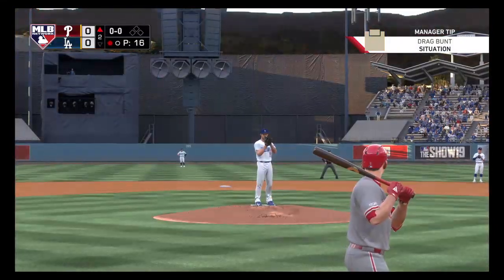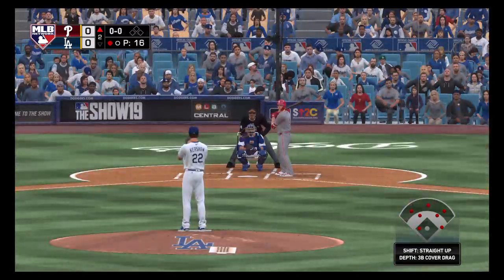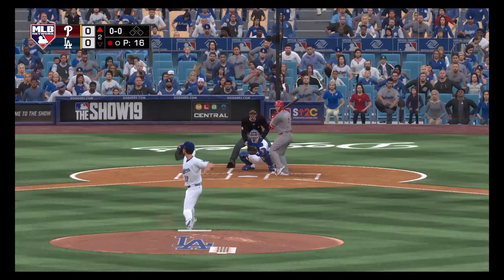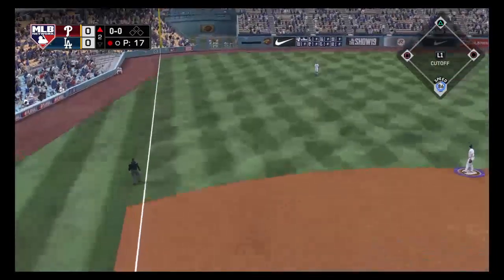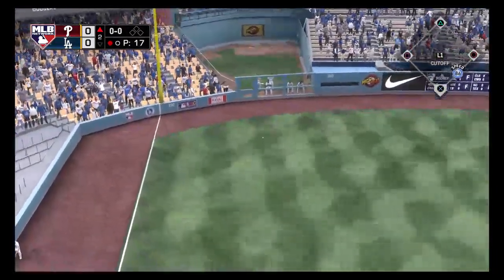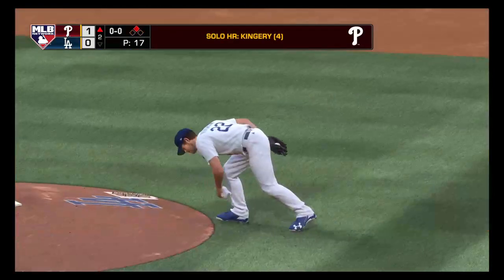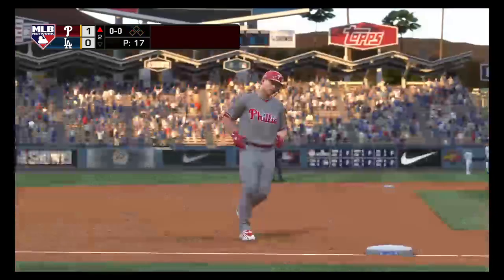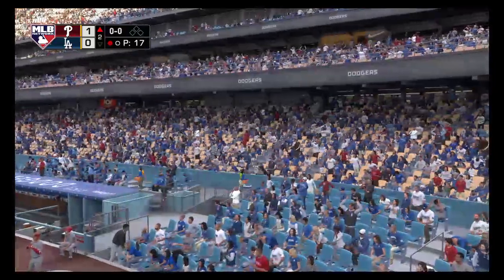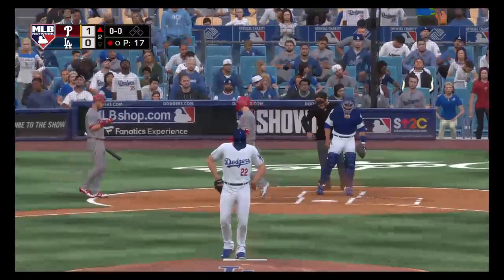And that'll bring up the former first-rounder Scott Kingery. He's ready. Here's the first offering. Oh, and he leaves the fastball up there. Mistaken location. He is going to pay for it dearly as that ball is sent over the wall. A home run. So a solo shot down the line in left. 4th home run for him on the season. And the Phillies grab a 1-0 lead.